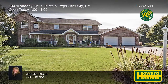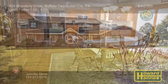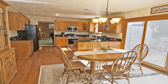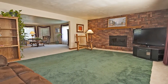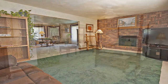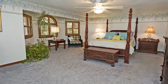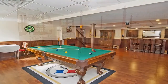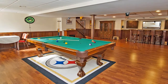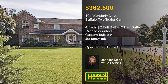This four-bedroom colonial home in Buffalo Township is part of the community of Buffalo Estates. Hardwood flooring supports the kitchen's granite countertops and set of new appliances. A whole wall fireplace is the centerpiece of the family room, not far from a two-tiered deck. The master suite is a relaxing retreat, thanks to a bath with a soothing jet spray tub. The finished lower level holds a custom bar, a powder room, and an entertaining area. To learn more, visit this afternoon's open house for a tour with Jennifer Stone.